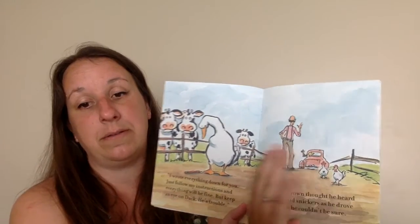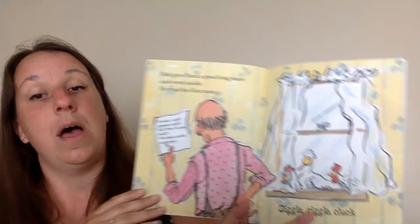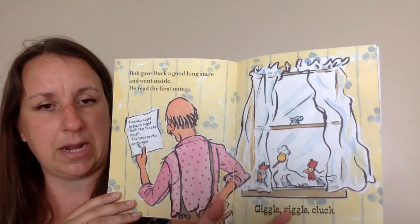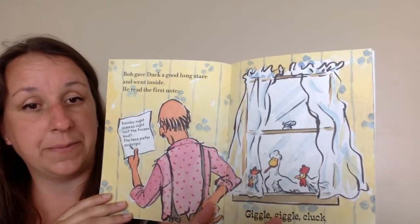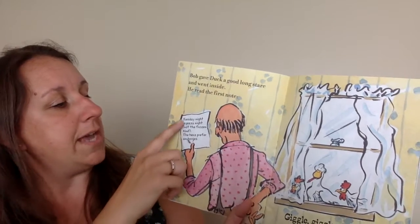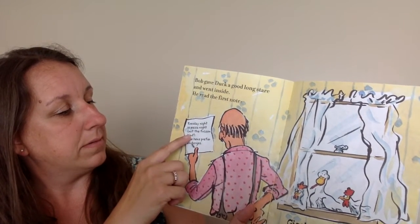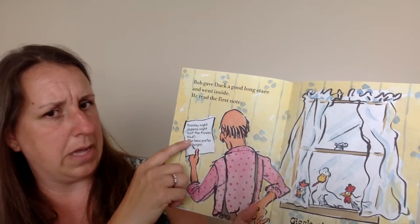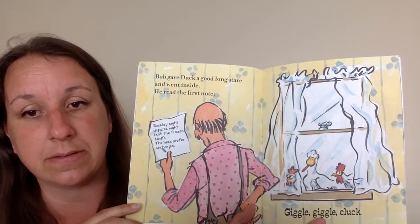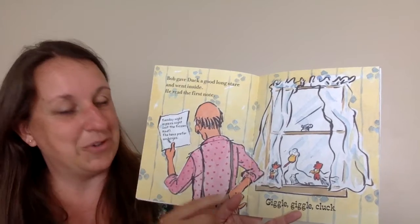Bye, Farmer Brown. Bob gave Duck a good long stare, and then he went inside, and he read his first note. Tuesday night is pizza night, not the frozen kind. The hens prefer anchovies.